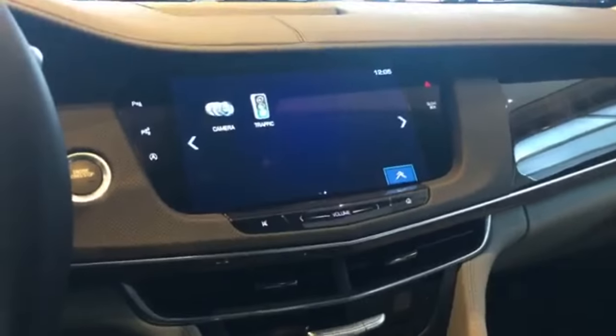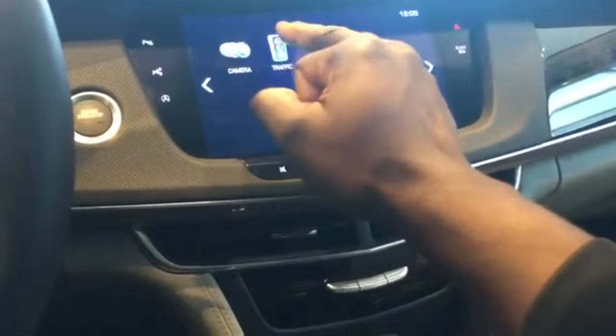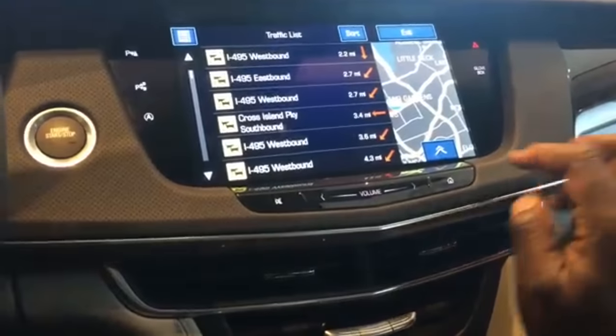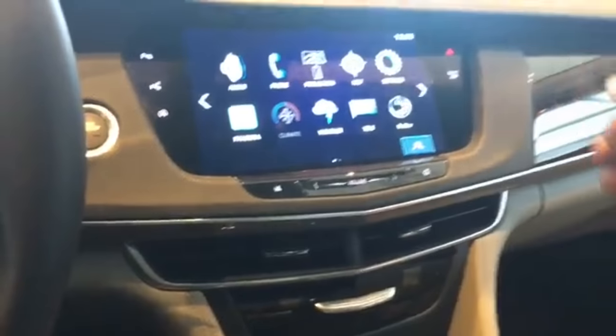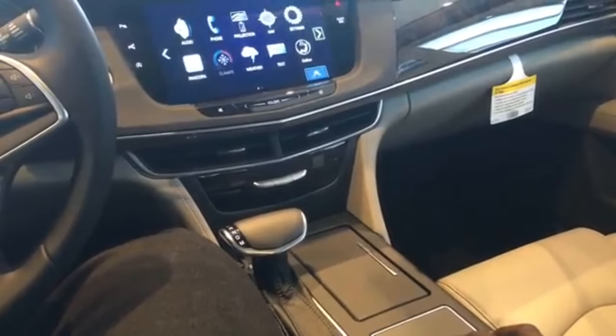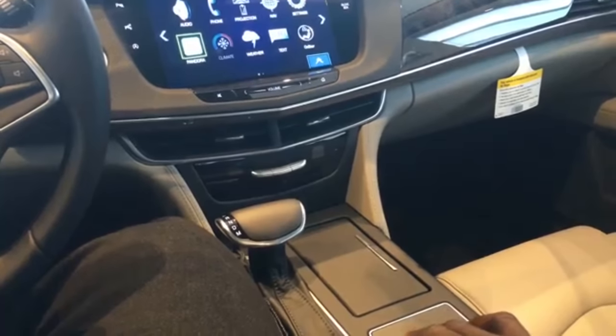So here you go. You have the camera. I'm pushing camera. Nothing's happening right now. Okay, traffic button. That shows your traffic, typical of a nav traffic system. Then you go back. Now, if I want to, I could also use this touchpad to go back and forth, and it seems like it's pretty fast. Let me try to enter a navigation direction.